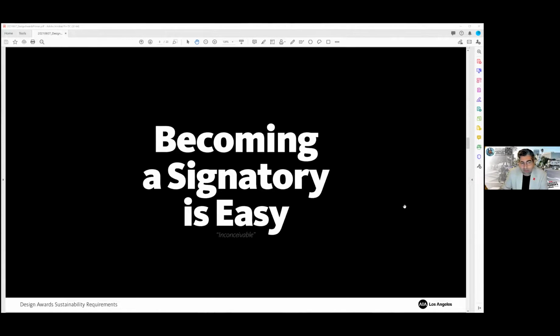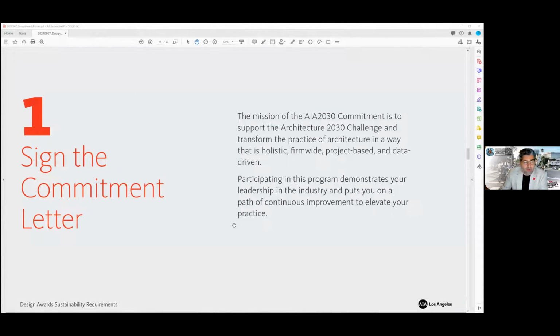And becoming a signatory is really not that difficult. It's a very easy process. So the first step is really just signing the commitment letter. The mission of the 2030 commitment is really to support the Architecture 2030 Challenge. We want to transform the way the practice of architecture is moving. We want to move more towards a holistic and firm-wide project-based and data-driven approach. Doing this is really starting to demonstrate your leadership in the industry and puts you on a path of continuous improvement to elevate your practice in your individual firms.